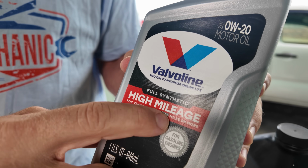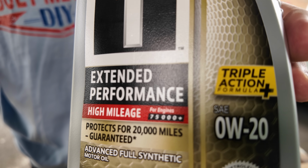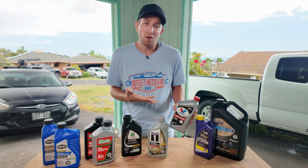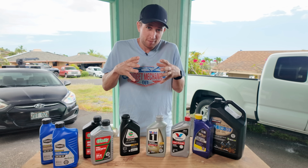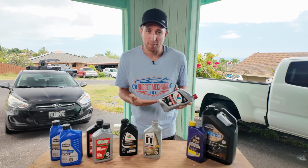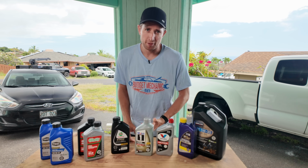A lot of these brands have high mileage oils. So this is oils for vehicles that they're saying are 75,000 miles or more and maybe leak a little oil or burn a little oil. All that is an additive in the oil that's designed to make the seals swell up a little bit so that they seal off the oil and keep it from leaking. So in my opinion, it'd be better to save the money, just get the normal oil and get an additive to put in your oil to do the same thing.